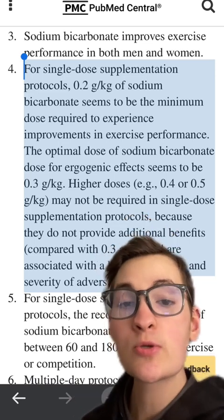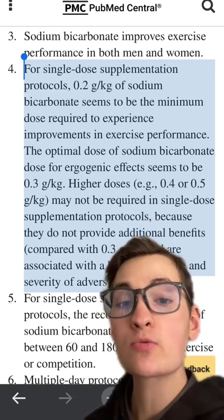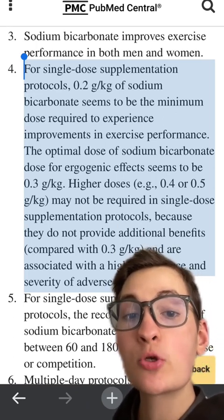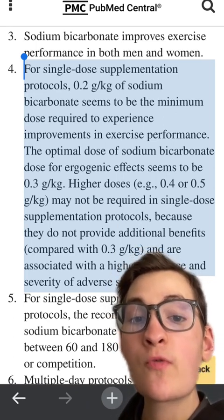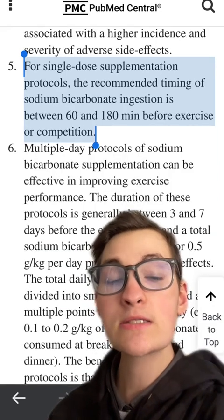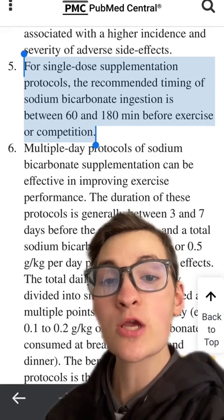But the optimal dose appears to be higher, about 0.3 grams per kilogram. But doses higher than 0.3 grams per kilogram do not appear to be required to maximize exercise performance, and they may increase the risk of adverse side effects. And the timing is said to be about 60 minutes before exercise performance.